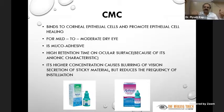Now talking about the first option and the most common option being CMC, which is the carboxymethyl cellulose, it very well binds to the epithelial cells, promotes the epithelial healing, and is an ideal choice for the mild to moderate cases. Being a mucoadhesive, it has got a good retention time on the ocular surface. A higher concentration of these drugs, which is commonly used in the more severe cases, is a definite cause of blurring and may be unacceptable to a few patients. So the most commonly prescribed is a 0.5 concentration with CMC.